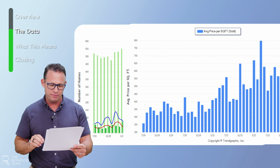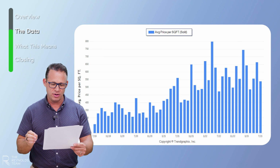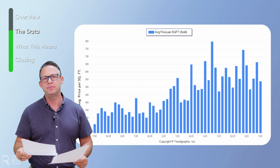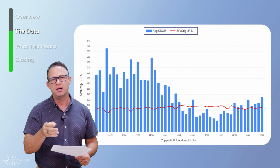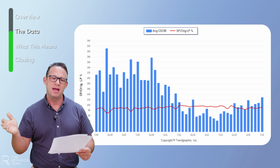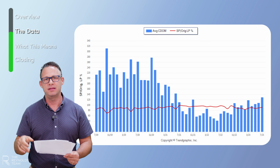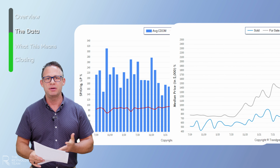The average price per square foot is 108% more than pre-pandemic. It's currently at $539 a foot versus only $258 a foot back in the day. The sales price to original price, that's the difference between when they first listed and what it actually sold for, is a little bit off. It was at 85% pre-pandemic, and now it's at 92%. And you can see on the chart, the average days on market is still way less than that pre-pandemic period, and the average sales price is, as you can imagine, about double.